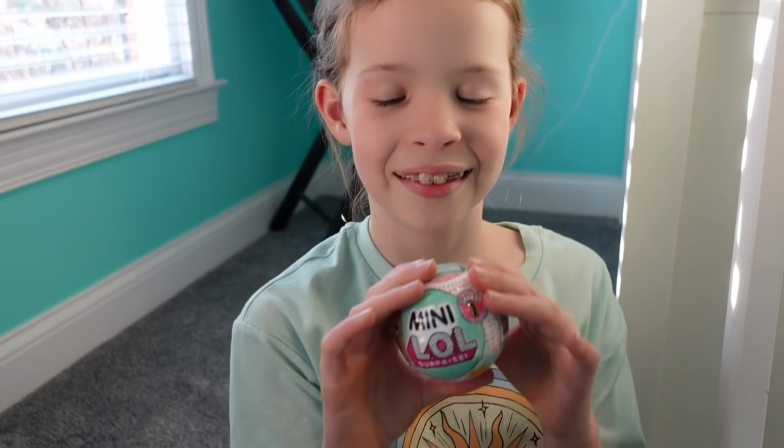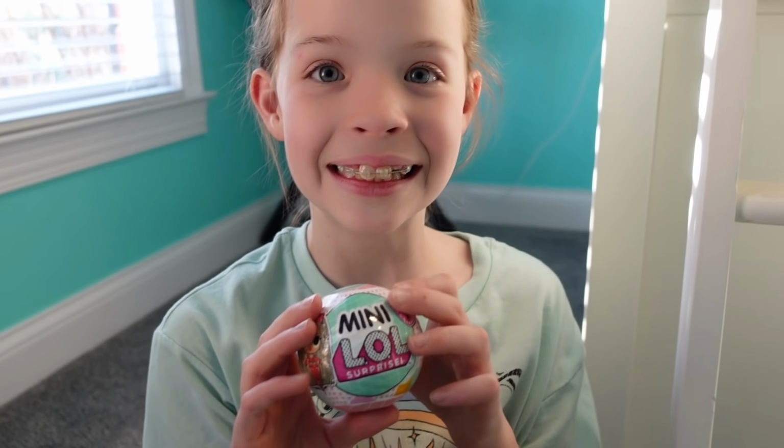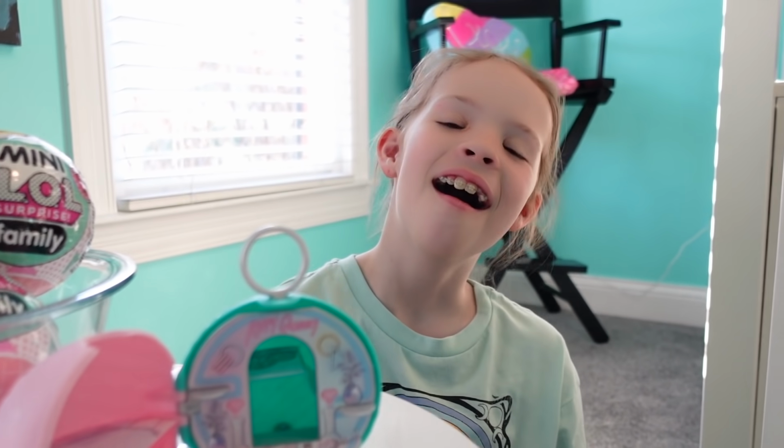Now we're back to unboxing. Woohoo! And this time we are opening the MINI L.O.L surprise O.M.G. Maya, do you know the story behind these? No. Well, each ball contains a fan favorite O.M.G character in miniature size because truthfully, what queen doesn't want to play with mini versions of themselves, their family, and their BFFs? Wouldn't you love a mini version of yourself and your buddies? Your best buddies? Of course.